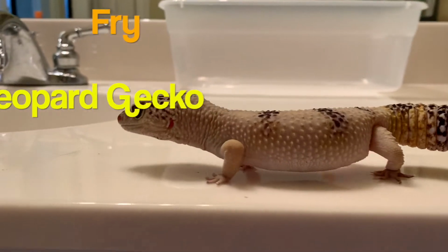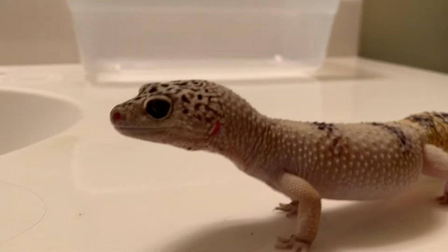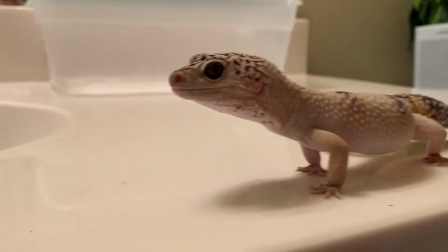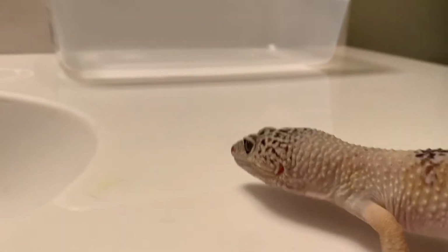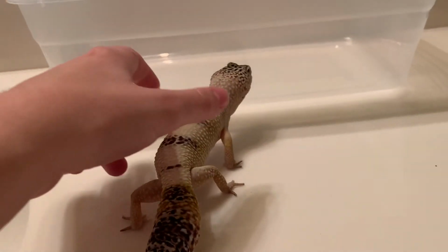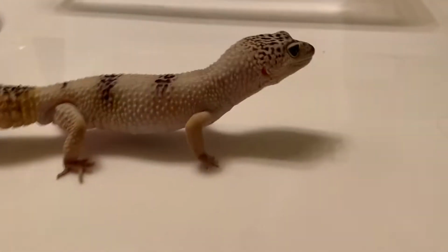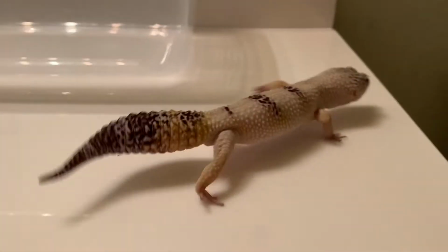So first, let's look at what a healthy leopard gecko looks like. This is my leopard gecko, Fry, that I rescued. And so we'll start with the head. They should have clear eyes. They should be bright, alert, responsive, and have an attitude. If you have a leopard gecko, you know they're sassy. They should have no retained sheds on their toes.